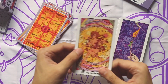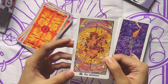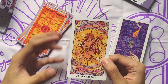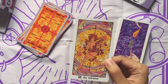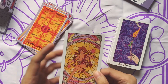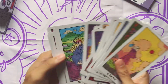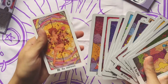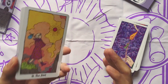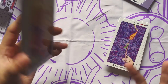The Universe. Yep, again the 4, which I appreciate. Why I'm pausing here is just because I'm thinking how I feel. I don't know how I feel about the vines all over her body, because I always feel like the universe or the world should be free. I don't know if this is freedom, having all these vines around them. So the Wheel of Fortune, the Hierophant, and the Universe have all those fixed signs around them. I wonder if there's any significance to that. Tilly Walden, Liminal 11, let us know. Tell us about that. I don't know.